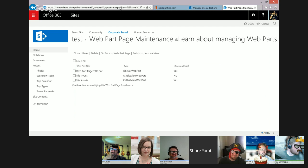So weird that I have to do this. Okay, see, look at that. See, I closed this one, but I didn't delete it, so now it shows as open on the page, says no, but it's still there. So then that's how I could go delete it like that.